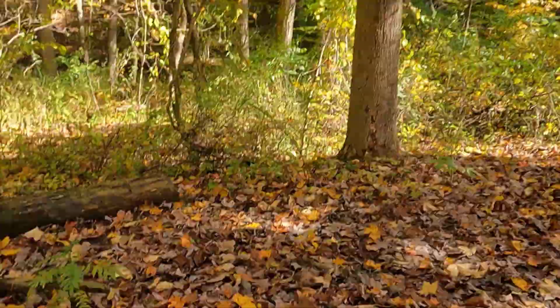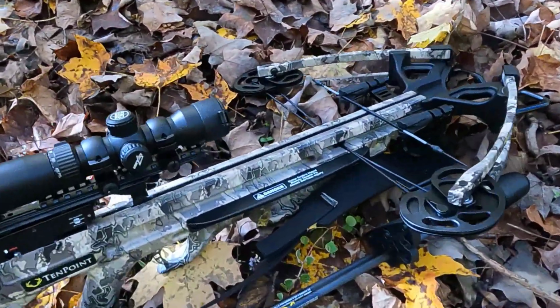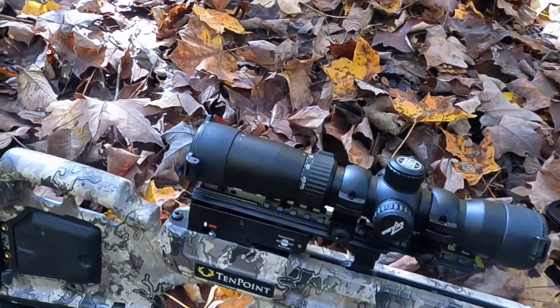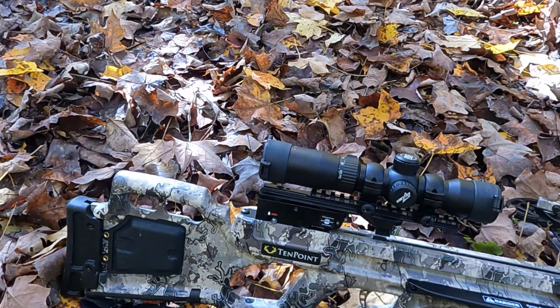First buck with the new 10 point. I had a mishap last year uncocking my crossbow and ended up splitting my limb. So I had to make a new purchase.